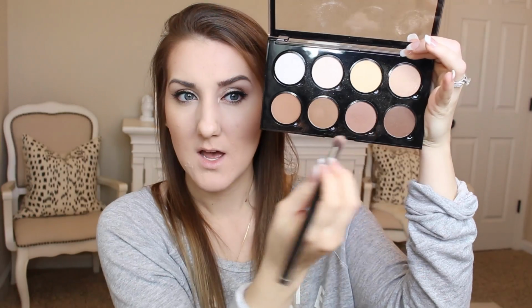But on areas that are smaller and more precise, like your nose, this is an invaluable brush. It's a P84. It's a little dense, soft brush. What I like to do is take that shade that I just used, or I'll start with a darker shade, and get it right on the tip of the brush. I even like to dab some off on my finger so that we don't go crazy.